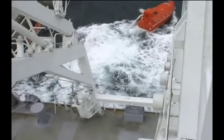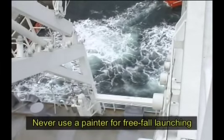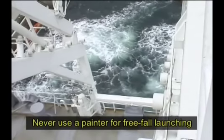Once the launch has been completed, immediately leave the parent ship for a safer area. Never use a painter during a free-fall launch.